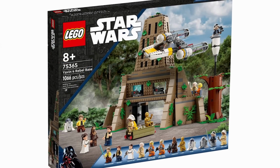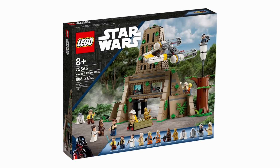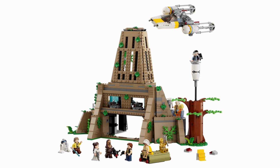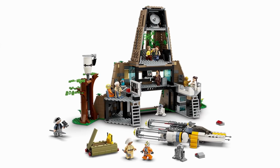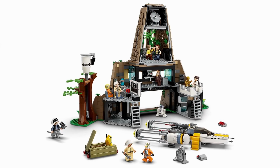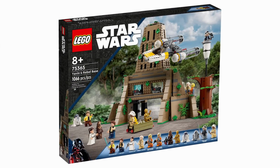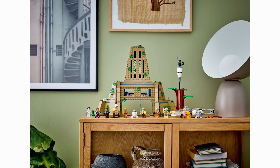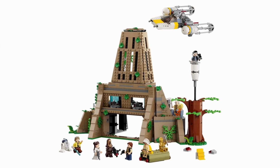Next up is 75365 Yavin 4 Rebel Base, and I'm going to be completely honest, I think this set might get too much hate. It is extremely overpriced, so if you want to get it before the year ends, I would recommend waiting until it goes on sale, or at least trying to find it on sale. But its minifigure lineup surprisingly does have a lot of depth with a lot of good figures, and the temple itself is actually a great display piece if you want something cool to display. But again, if you're going to get it before it retires, I would recommend to wait until it goes on sale.